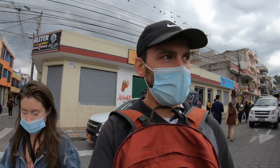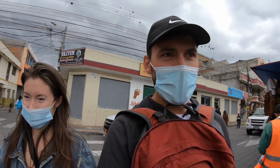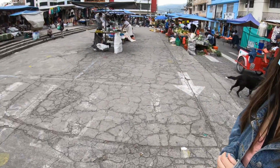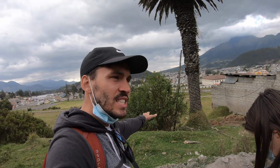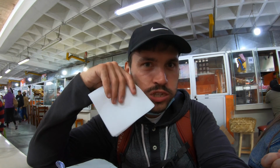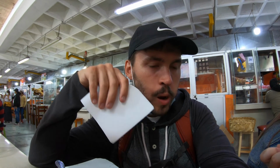Now, typically what you'll see is a dog carrying takeaway food from a Chinese restaurant. And these are all indigenous people. That is legit. I think I just ate a bone though.